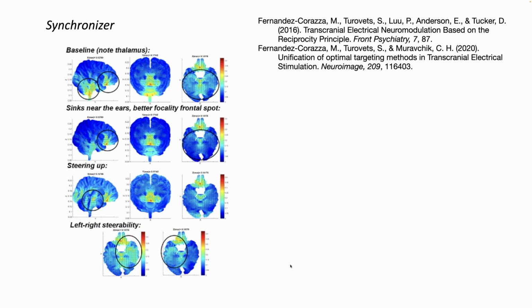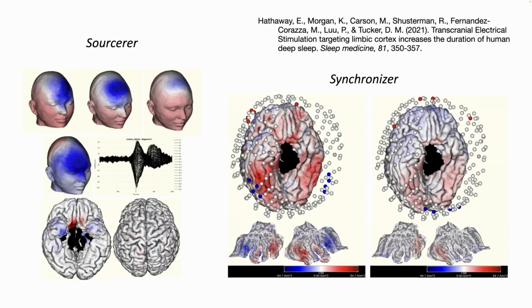But I can point to one example where we've already used Synchronizer and the core tools for it. And this is in our work on sleep. So in the publications we have on understanding the slow oscillations of sleep, which is a major focus for our laboratory, and illustrated in the publications by Morgan et al. and Hathaway et al., we've used Sorcerer with that forward modeling that I illustrated to estimate how slow oscillations are generated in the brain. And in fact, we find them generated by deep limbic structures and not by traveling waves across the neocortex.